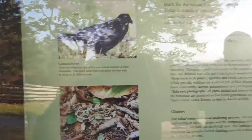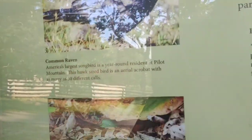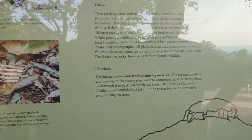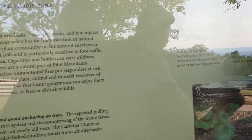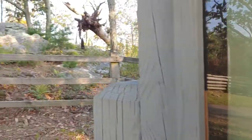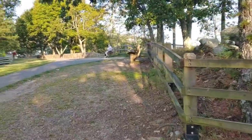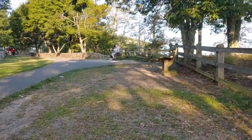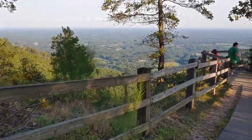So there's all kind of little placards and stuff out through here, and we won't show you everything, but some of the common birds, the common raven, timber rattlers and stuff, you'll have lots of wildlife, lots of creepy crawlies around here, and plenty of places for them to be creepy crawly. And to be honest with you, I don't want to deal with a timber rattler today.